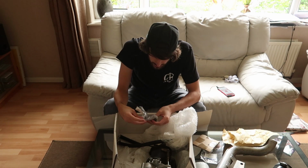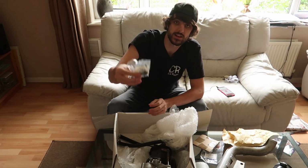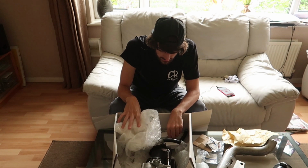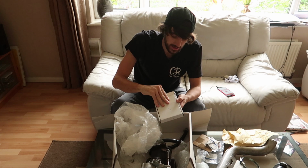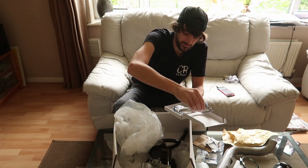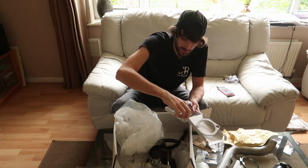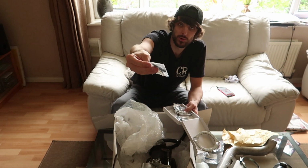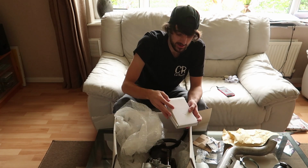I've then got an oil seal. He was kind enough to send me a bunch of different studs as well. So if we can't get the old studs out, I have all brand new ones. I've got a bunch of different clamps. Inside here, we've got a new gasket, more clamps, an oil gasket, some more studs. I mean, he sent me everything and he kept on sending me little bits.